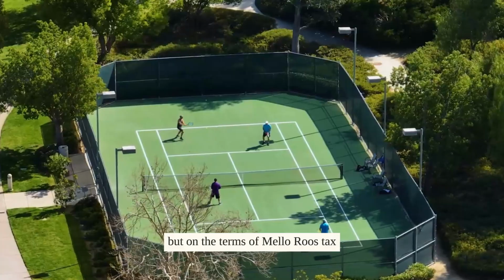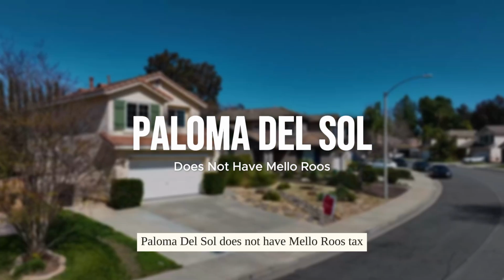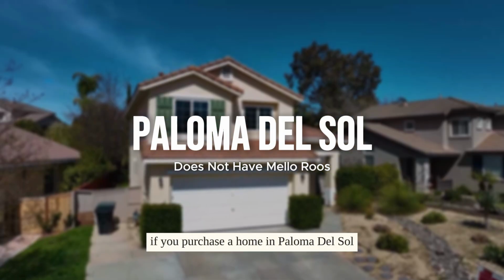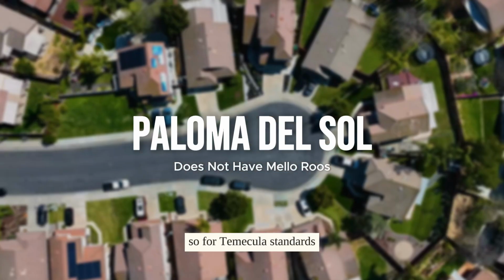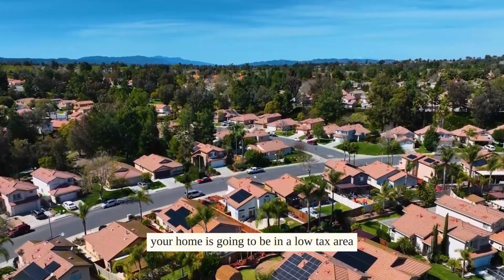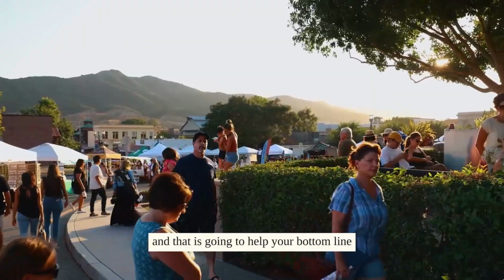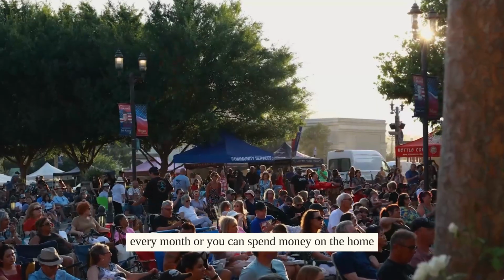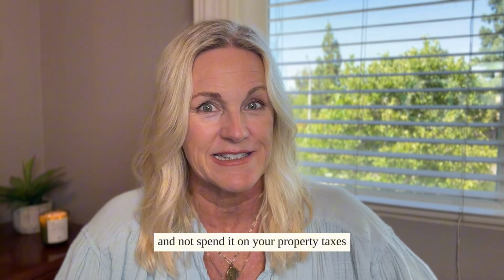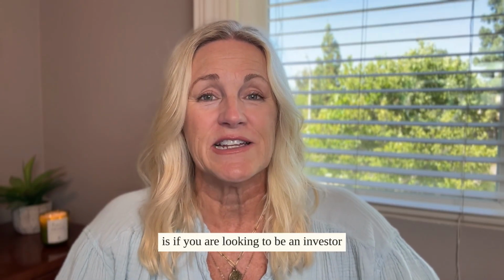But in terms of Mello Roos Tax, Paloma Del Sol does not have Mello Roos Tax. So your taxes are going to be low if you purchase a home in Paloma Del Sol. So for Temecula standards, your home is going to be in a low tax area in Paloma Del Sol, and that is going to help your bottom line. You're going to save money every month, or you can spend money on the home and not spend it on your property taxes.